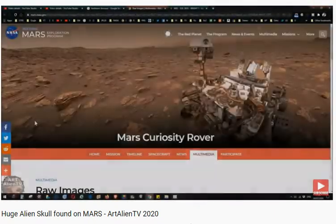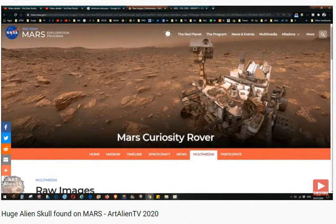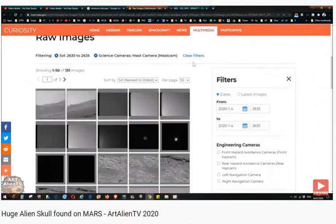Another look at Mars, you space detectives out there. Now do go back and watch some of my moon videos that I've done recently. I've got some astonishing finds that I've put up, and I've recently got this Gigapan site up and running as well. But today we're looking at this set of images here from the Curiosity rover, Sol 2635.